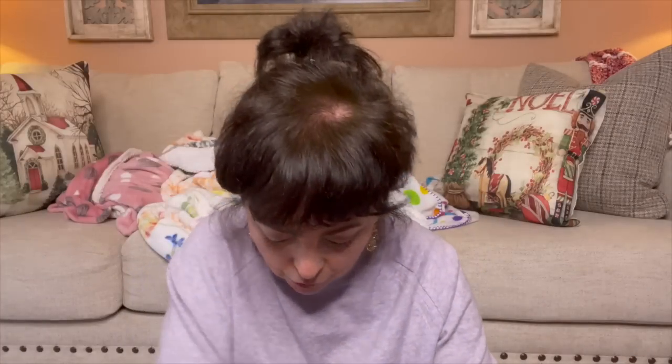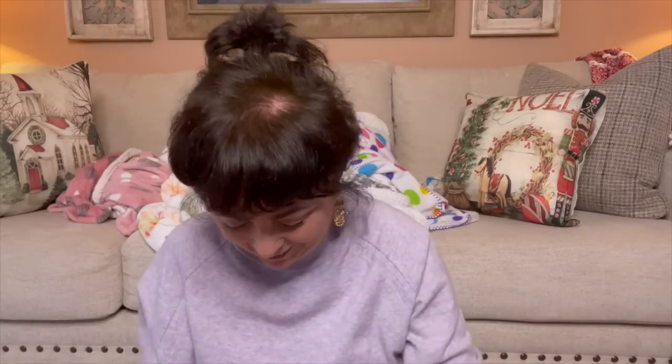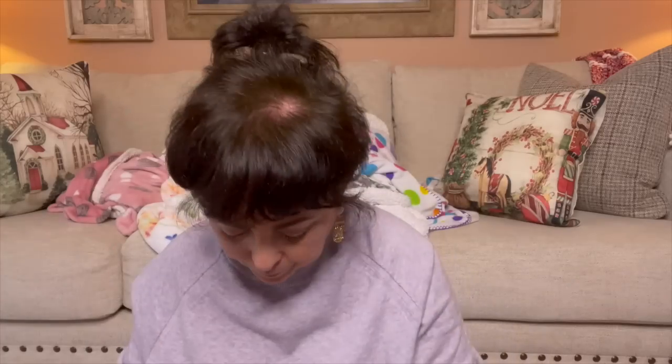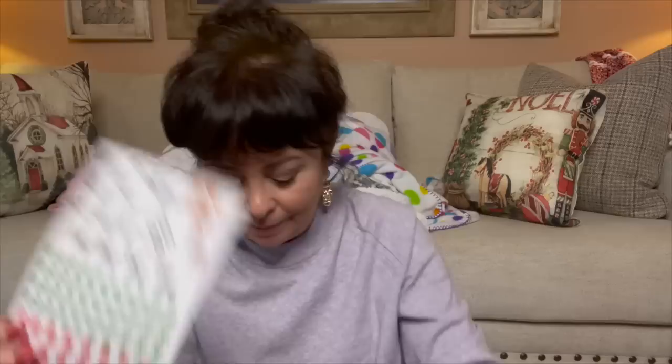Oh my gosh, look at your little dice. I'm sure there's two in here. Oh, there's more than two. There's three. There's your dice. Here's your money. Oh my gosh, this is a must-have. So much fun. And then these little, I don't know what they are. And it comes with instructions. And look at this, go to jail, the railroad, the houses. So this would be, like I said, a great stocking stuffer. Oh my. So that's just the Monopoly.